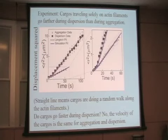This curve here is dispersion. The lower curve is aggregation. The fact that you see a straight line means that a random walk or diffusion is taking place, just going on this random actin network. And the question is, why is this curve above that curve? Why after 50 seconds do you go further during dispersion when you're spreading out than during aggregation when you come in? You might think that the answer is maybe they're walking faster during dispersion. The answer is no, they walk at the same velocity, so that's not the answer.